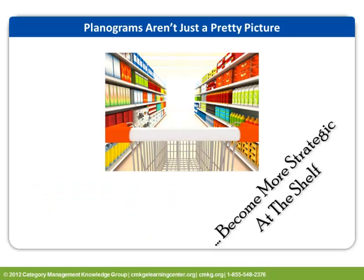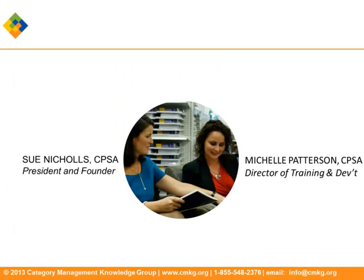This week's tip has been created by Category Management Knowledge Group to teach you a few ways to become more strategic at the shelf. If you're in sales, marketing, or category management, you probably work with your space management team in your organization to create planograms behind new product launches. But it's important for you to understand that planograms aren't just pretty pictures that are kind of the last thought in the end of a new product innovation process. You can become much more strategic at the shelf by better understanding the requirements behind building a planogram and some space management principles.